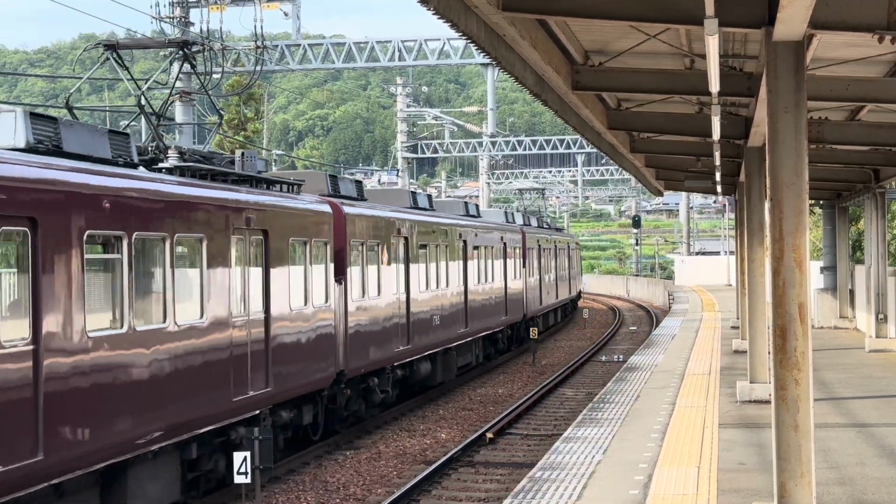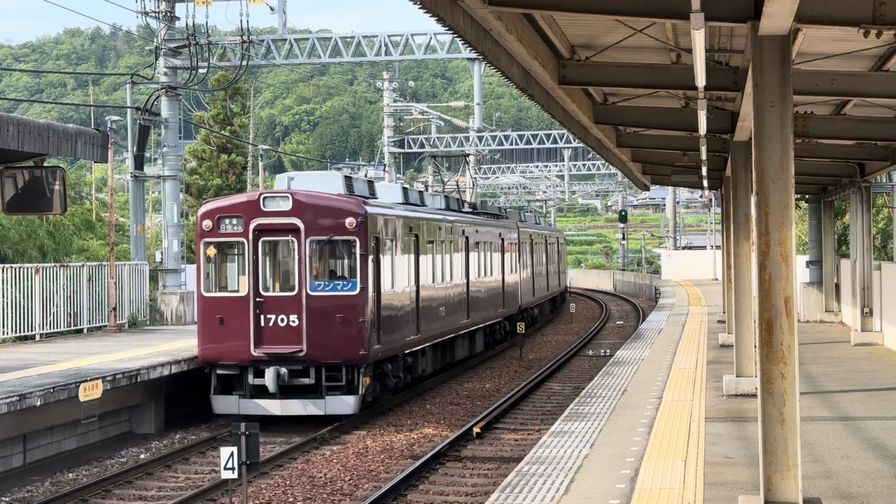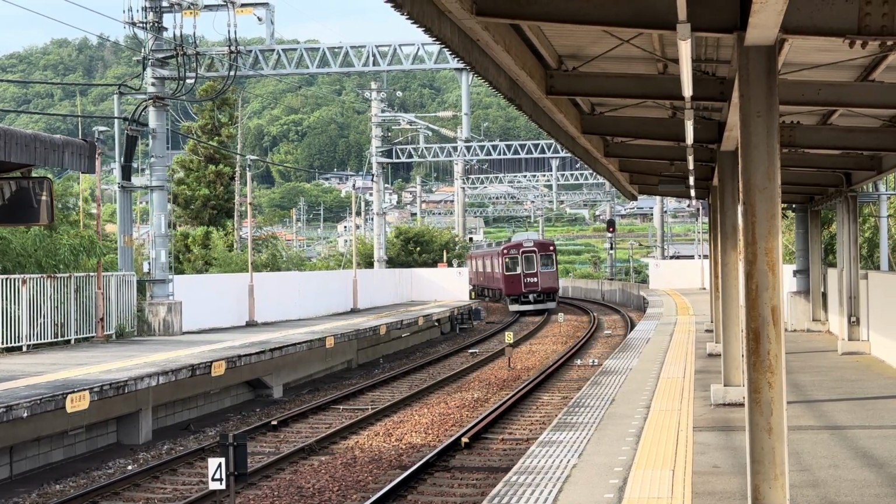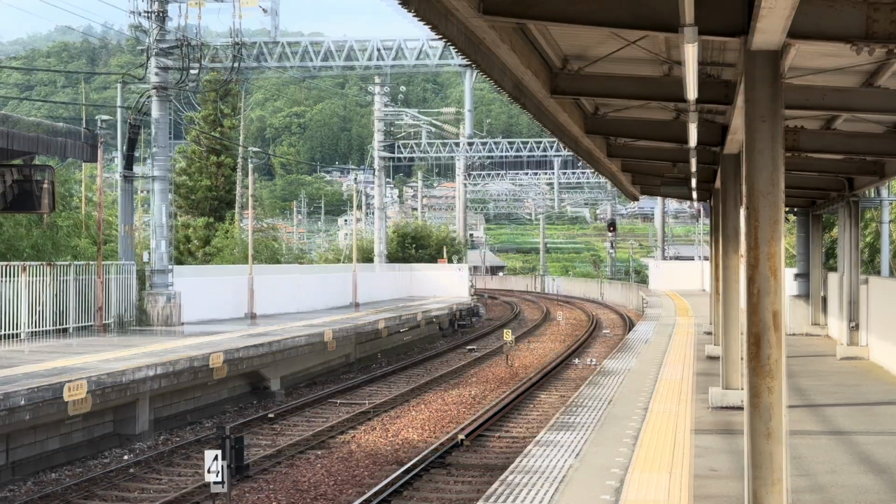I'd certainly have no hesitation in recommending Noseden as the place to visit for a day, half a day, if you're in the Osaka area. It really is a wonderful little railway line.